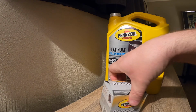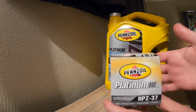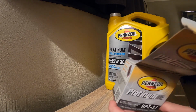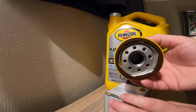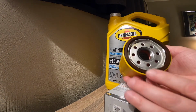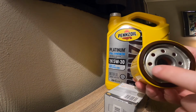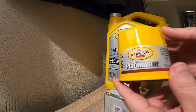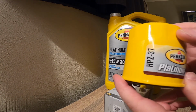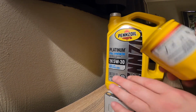I've never actually used one of these. I think this is the HE that's on the box, which I would assume stands for high efficiency. It's a little more expensive. I believe this is for their synthetic blend oil. It appears that it has the silicone gasket, O-ring, and the anti-drain back valve also looks like it's silicone. Now, I'm not going to dissect this filter because I want to use it. But yeah, it looks like a pretty hefty filter.